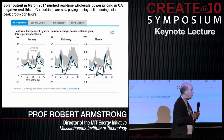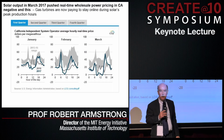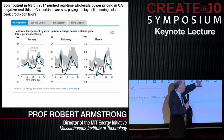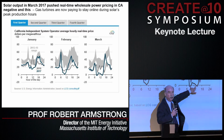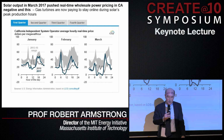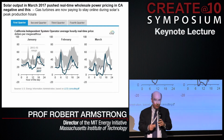Now, this is a look at some of the EIA data for prices in California. I put this in just to show that prices do go negative during the middle of the day in California. You can see similar results, as I mentioned, in other parts of the world.